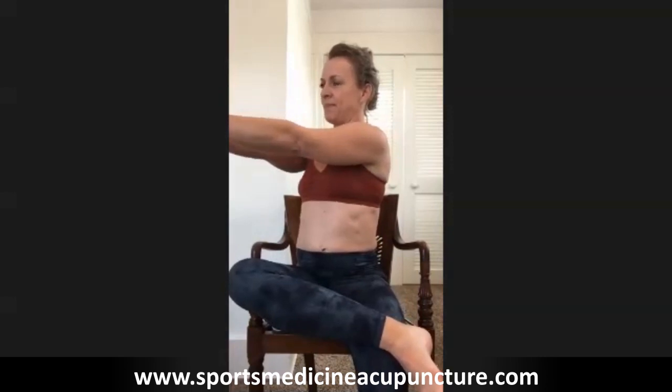And we cross the left. Yeah, left over the right. And then go to the left, the other way. So I gained maybe 5 degrees there. Maybe 10 degrees more. Okay. That's the same. Not a big change.